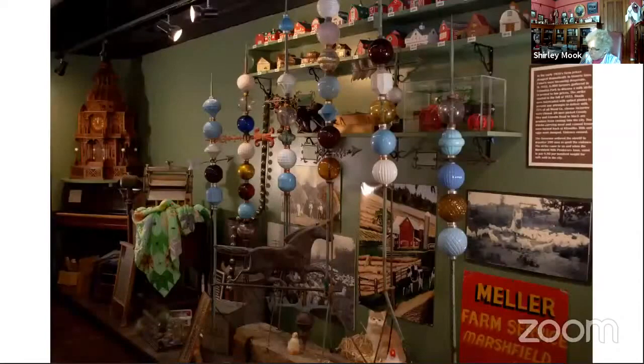Now here's our agriculture exhibit. We didn't have as much room as we wanted for agriculture, but there was no more room. So there you have the lightning rods that were given to us by Margaret Peterson. And there's two actual DD balls here that were actually made in Marshfield.